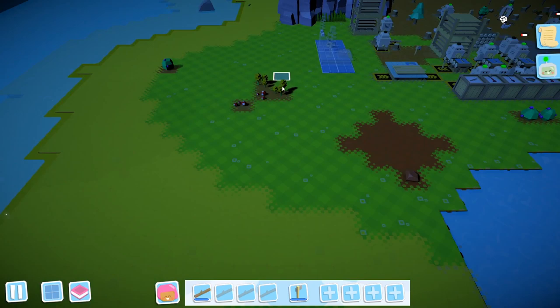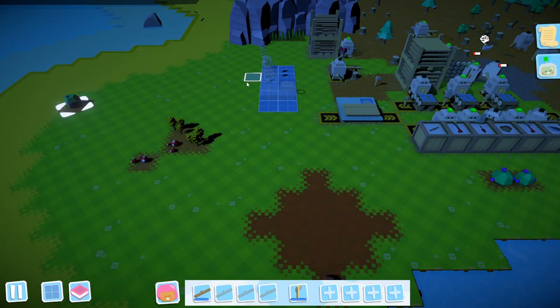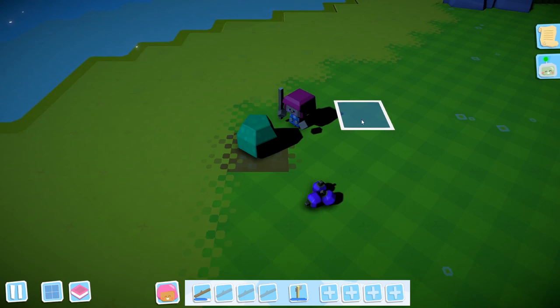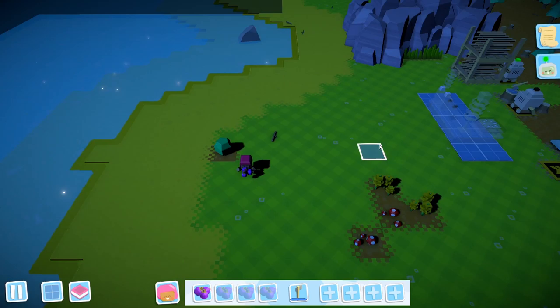Wild flowers. Oh, bush! Bush! Found a bush! Let's beat the bush. Beat around the bush. Yes. Hello. And... Fruity pie! Hooray! Put that down. Grab that. Now, what the bloody hell do we do with this, then? I don't actually know yet.